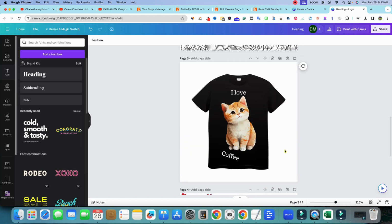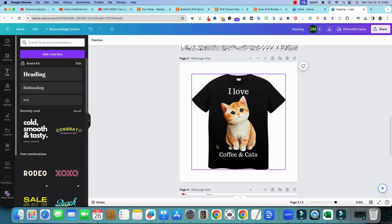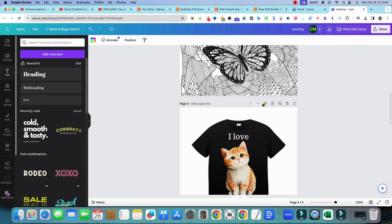But this is where it gets a little bit more tricky because I could say I love, and I'm going to say coffee and cats, right? So here is one I'm going to leave for you guys. Let's just go ahead and straighten that up. If I went with this shirt because the text is unique, there's unique elements on the page now. What is this? Is this a go or no go, right? So this one right here, is this a go or no go? Or if I duplicate this page, so I'm going to put a question mark.